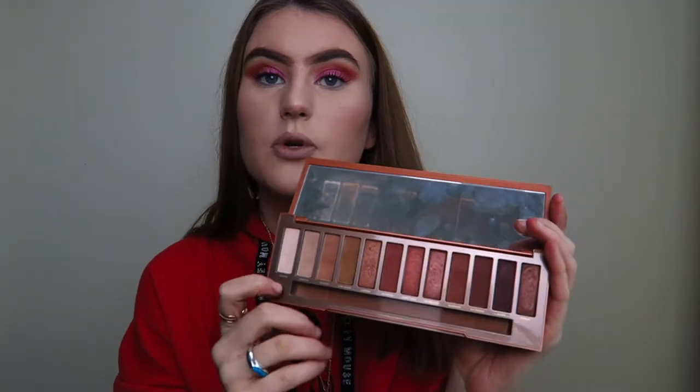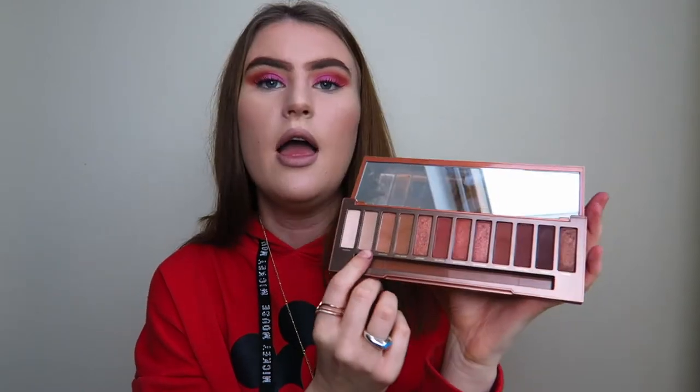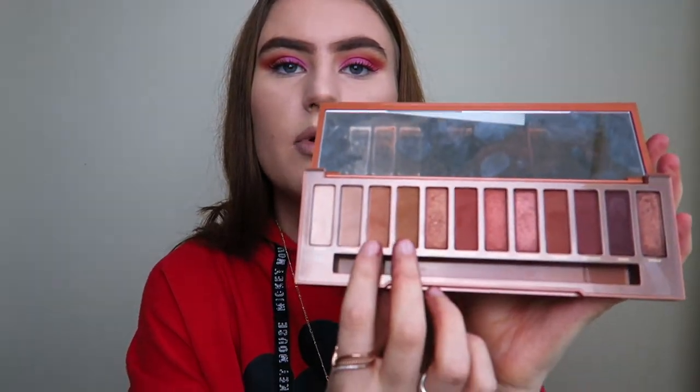I love the look of this. And also the actual eyeshadows themselves are so pigmented, so creamy, and they blend so well. I'm the kind of person that will use every single shade in an eyeshadow palette. I use this one as a base shade, which is called Chaser. And then these two here are more neutral shades that you can wear every day, if you don't want to put too much on.